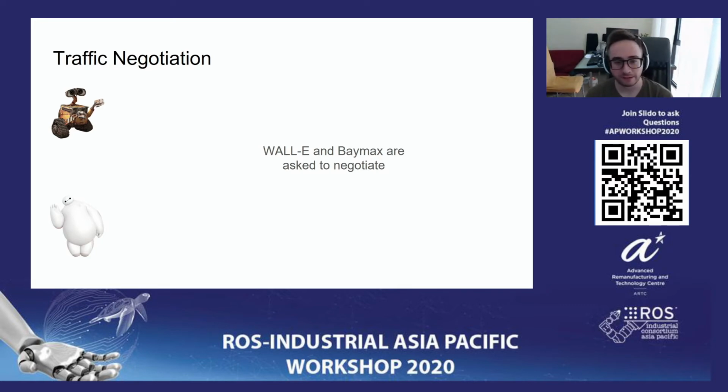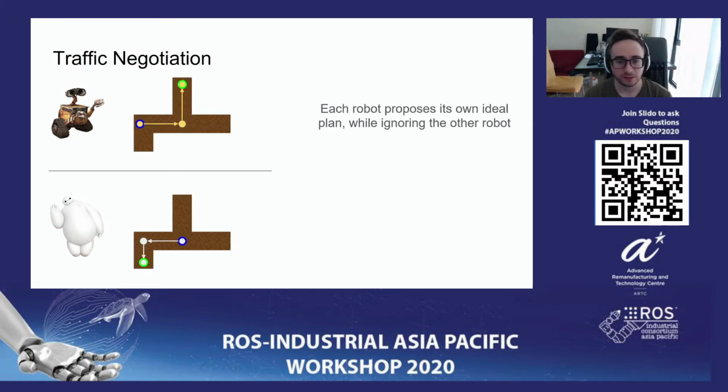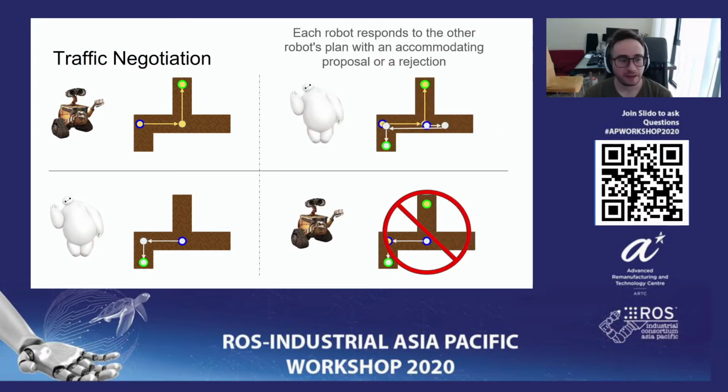So Wally and Baymax are now asked to negotiate. The first step is that each of them proposes what its ideal plan would be while ignoring the very existence of the other plan. And then they transmit these plans to each other. So Baymax sees Wally's plan and Wally sees Baymax's plan. And then each robot tries to respond to the other robot's plan with an accommodating proposal. Like Baymax at the top right proposed a plan that has Baymax move over to the right and then wait for WALL-E to move past and then go to the left and down. Or if it's impossible for the robot to accommodate the other, like WALL-E cannot move out of the way of Baymax if Baymax is going to follow its ideal path, then WALL-E will reject Baymax's proposal.